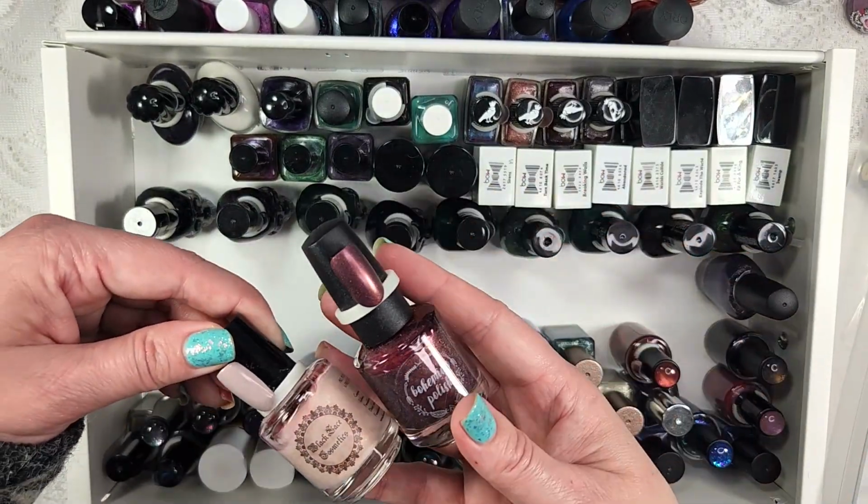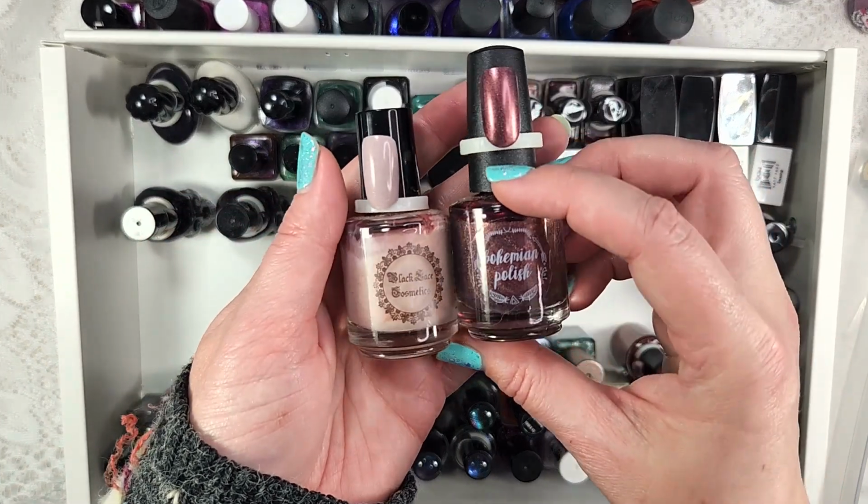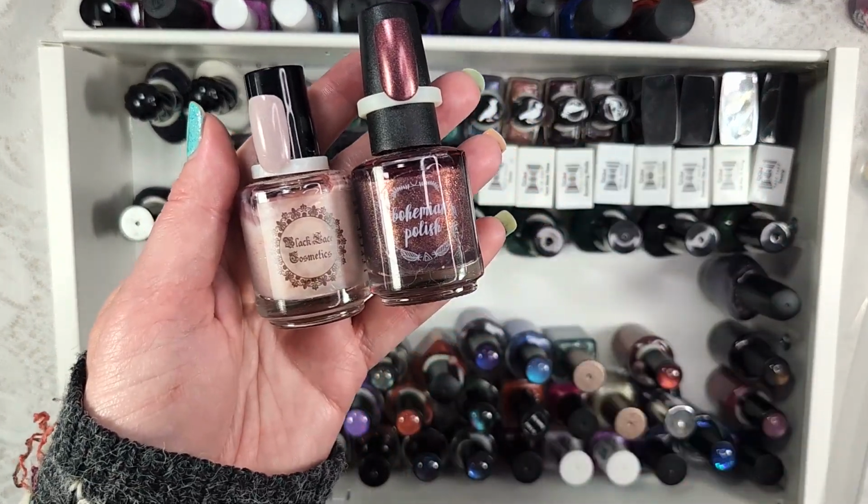Next up, I have a couple of miscellaneous indie polishes. So I have Black Lace Cosmetics and Bohemian Polish.